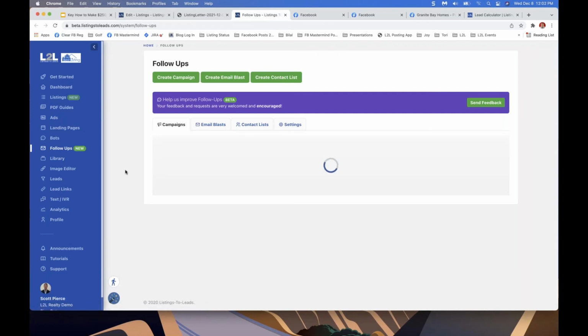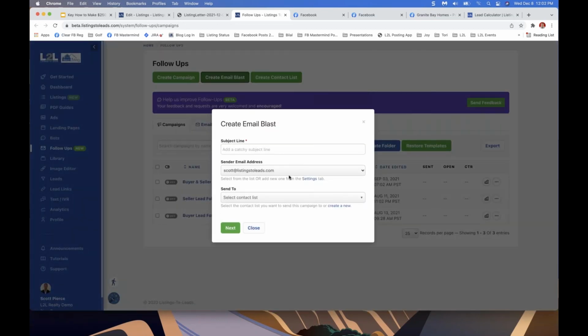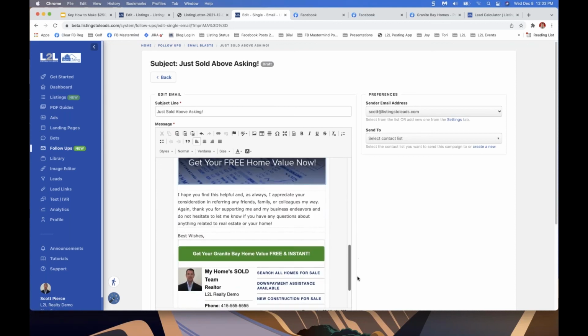And the other thing for your database that we talked about a little earlier in the presentation was the PDF guides. You can send out these guides to your database as well. But if I just go, and all CRMs work kind of similar, create email blast. You're going to give it a subject line, just sold. Hit next. Again, it doesn't matter what CRM you're using. You have an editor that looks something like this, and there's always a source button. Sometimes it's the first or last item on that editor. In Listings to Leads, it's kind of in the middle. Anyways, just paste that code that we copied earlier. Boom. Here's that e-flyer for our database.